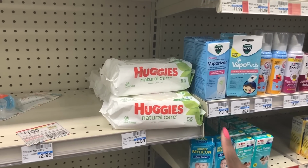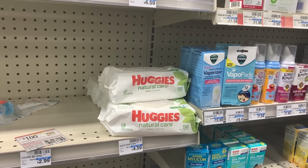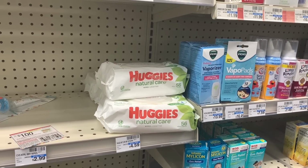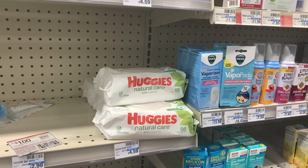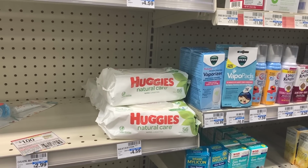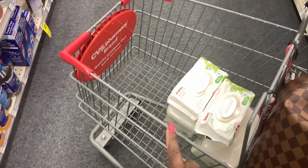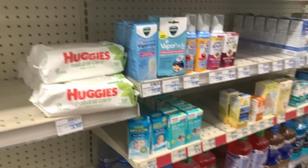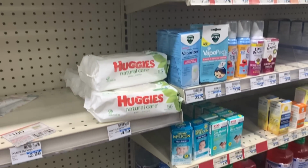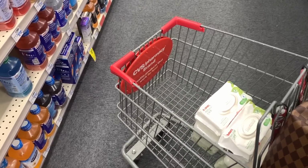So send someone else out to grab these for you, because I am going to pick them up for my loved ones who have babies right now, because I know they do not want to leave home. So we're going to grab 4 of these as the first item in our deal today. And my store is actually pretty stocked up on these. I do have 4 already in my cart, and there is still plenty up on the shelf. So hopefully you'll be able to find a good bit of this item as well.